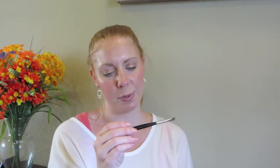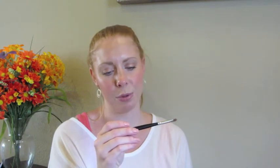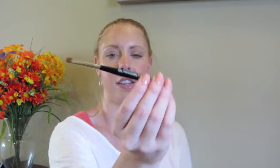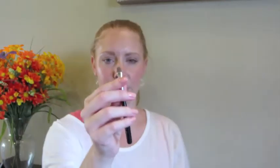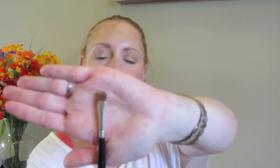So the first thing I bought was a brush, and this is by DL Professional, or it's DL Professional by Deborah Lynn is what it says on there. I just bought this on Amazon, and the brush actually looks like this, and the whole idea is that you paint the tips of your nails white, and then once it dries you go in there with a brush and you dip it in acetone, and you just wiggle it back and forth to create the French tip. And it's been working really well, actually.